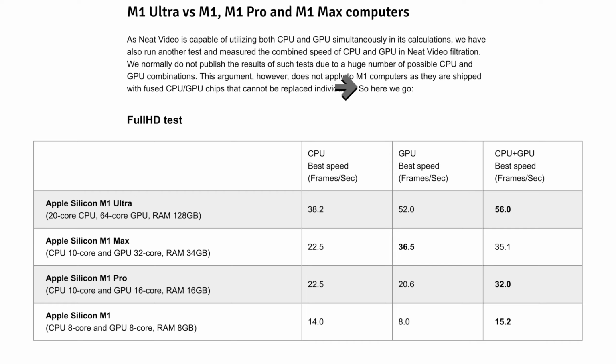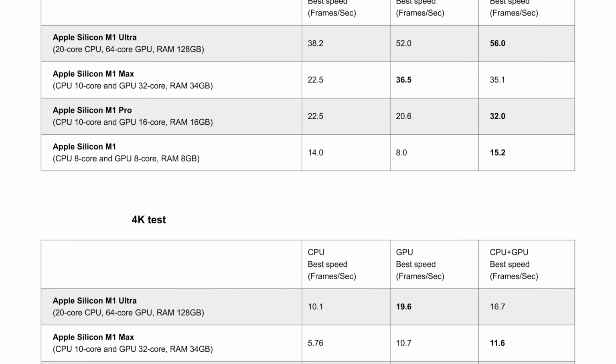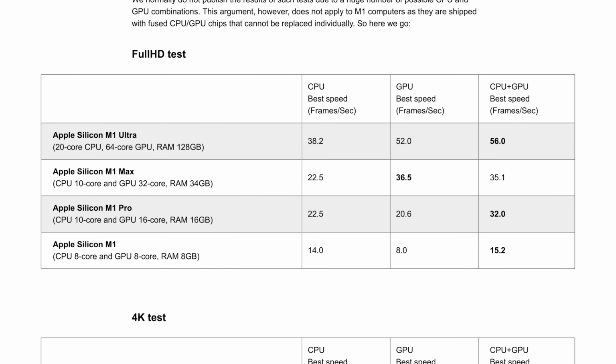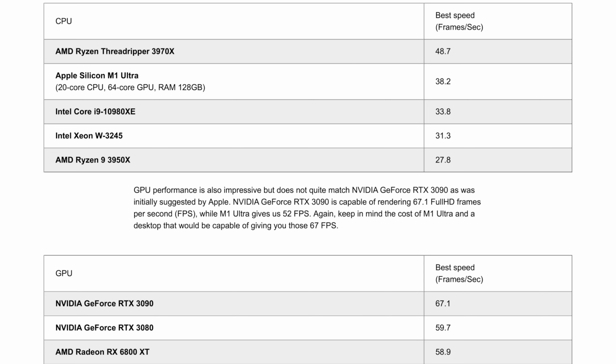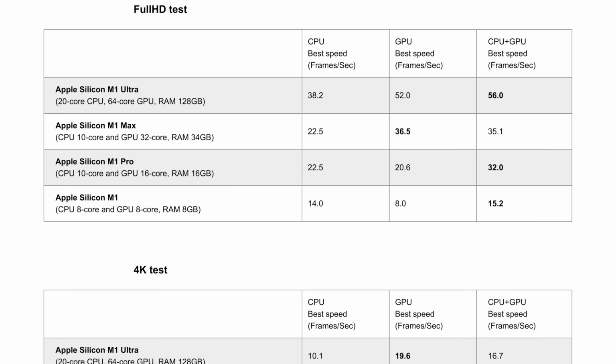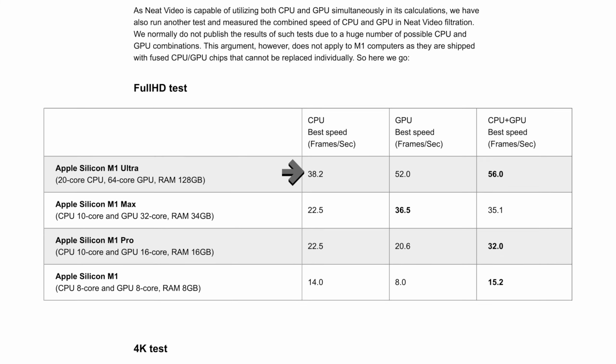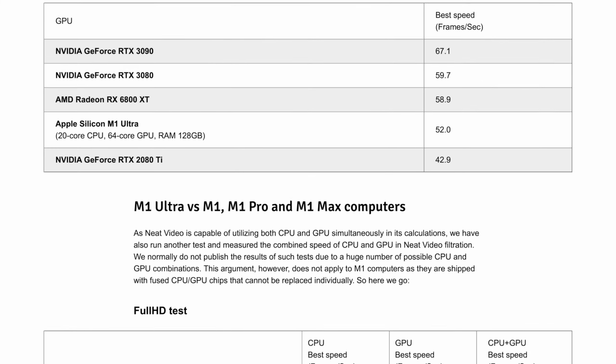So here we go. All right. Here we have the full HD. Oh, there's a 4K test now too. So we're looking at the full HD test and we look at all these numbers and wait. Did they just combine the top two columns into these? Let's see. Yeah, 38.2, 38.2, and then 5252.